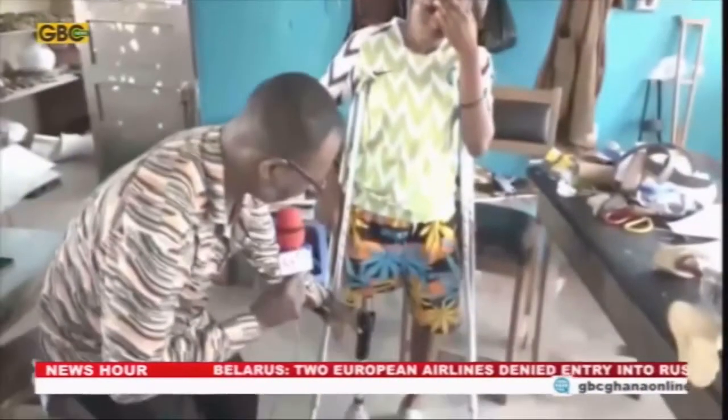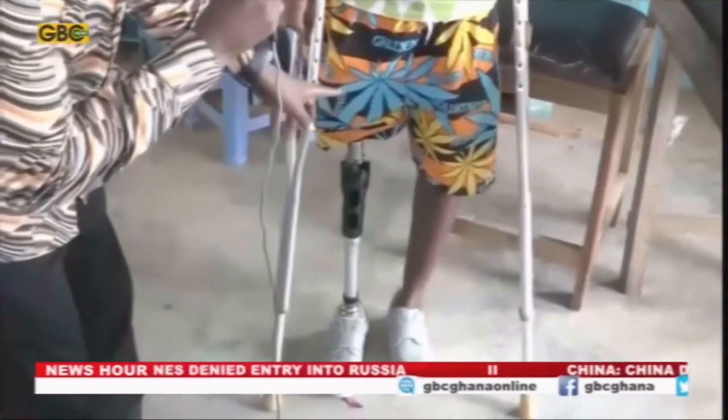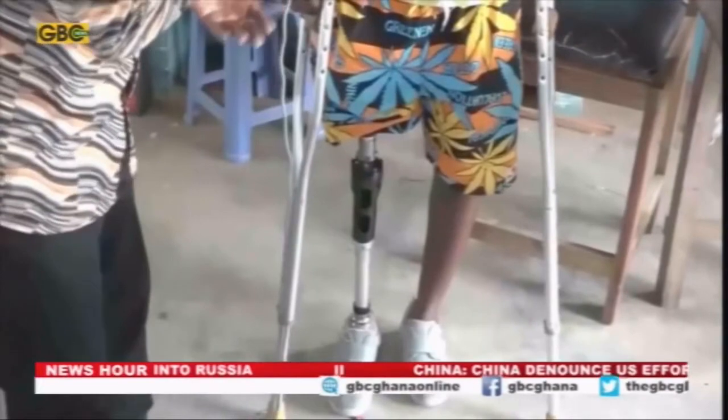14-year-old JHS pupil from Kufodia, Ms. Sharon Salifu, who has been there for more than a week, was ready to get her artificial leg fixed. Sharon had mixed feelings. I'm very happy to get another leg.